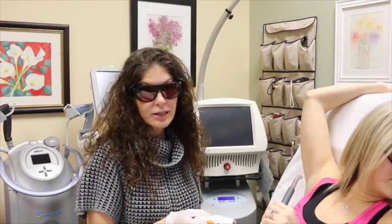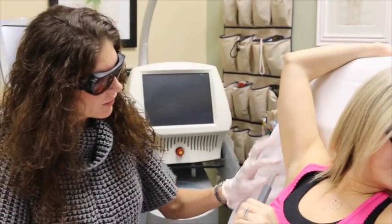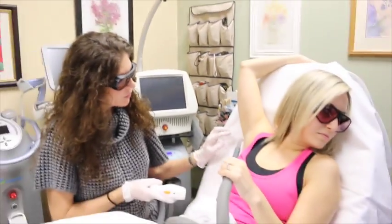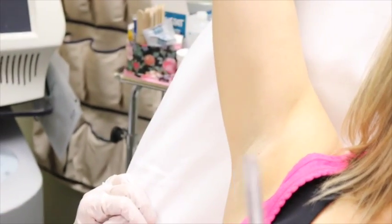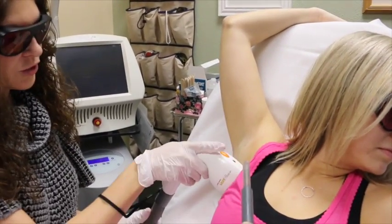Okay, so now we're going to treat Jessica's armpits, and this is a much more sensitive area for a lot of people, especially people who are ticklish. They tend to have more sensation around their armpit area. And you can see there's hardly any hair left anymore. It used to be very, very thick. It used to look shadowy, and now there's hardly anything left. But it still is going to be more painful for Jessica. But it's very quick. I'll show you how quick it is.